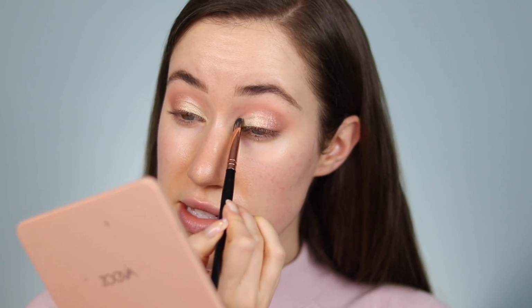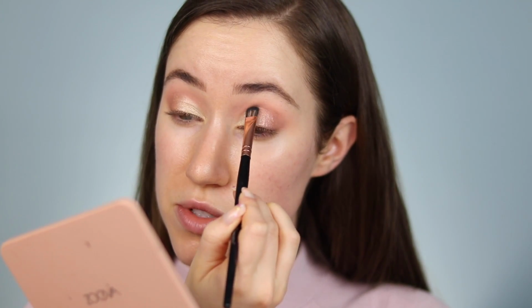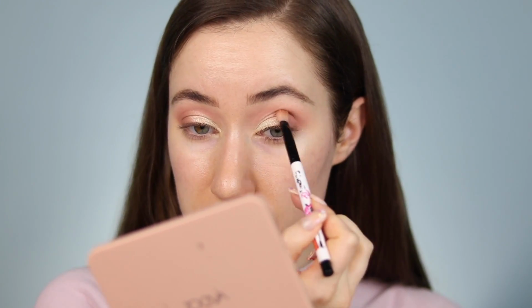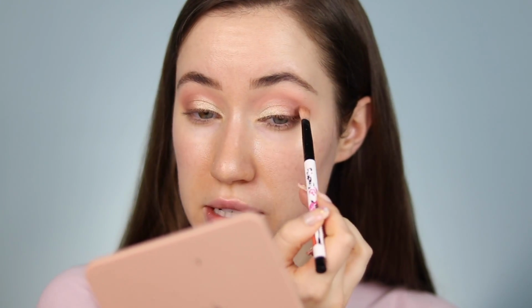I'm taking a little bit of that same shade on a flat brush and I'm just kind of carving out the edge so it's a nice and clean shape. I'm going back in with the brush that we used with the Come Together shade, which was that mauve shade that I kind of applied on the outer corner, and I'm just adding even more depth to the outer edge of the eye. Let's go ahead and look at the Jelly Much eyeshadows.